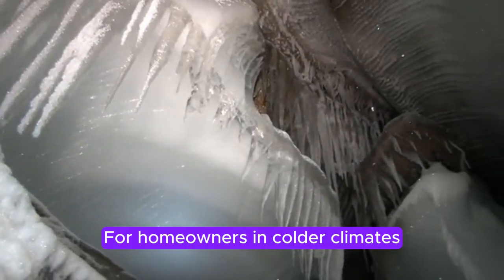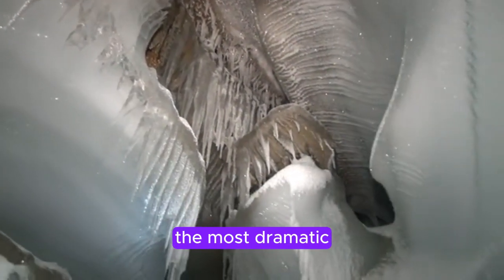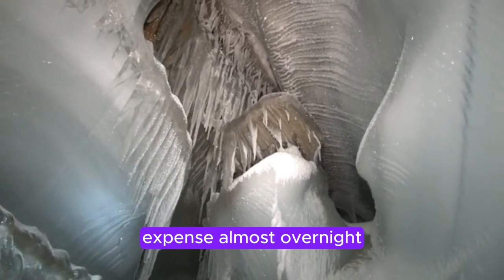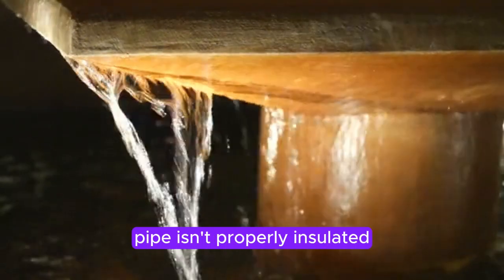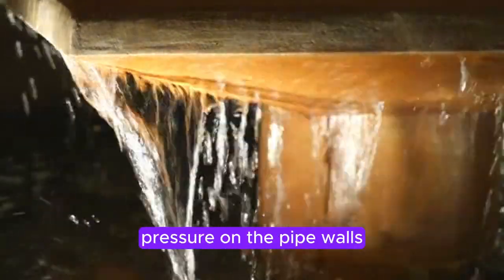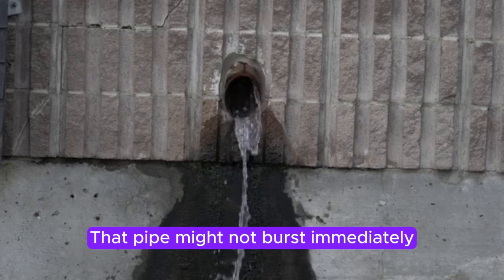For homeowners in colder climates, frozen pipes present one of the most dramatic examples of how a small issue becomes a massive expense almost overnight. When temperatures drop and a pipe isn't properly insulated, water inside can freeze and expand, putting immense pressure on the pipe walls. The pipe might not burst immediately.